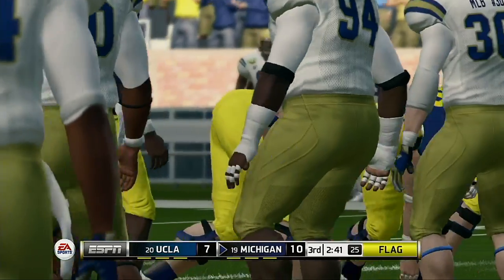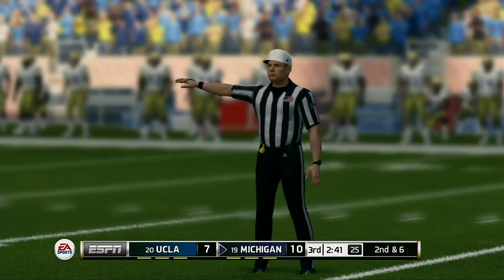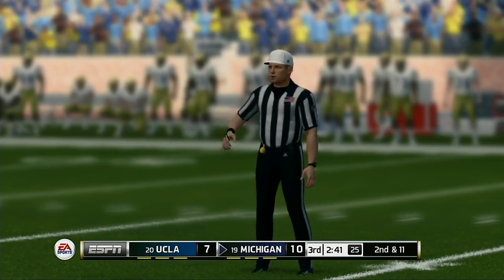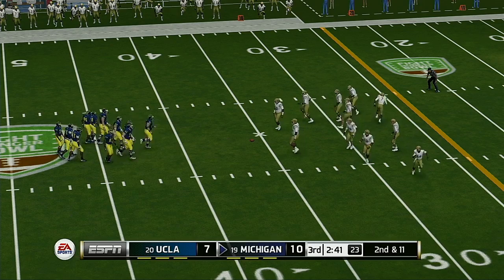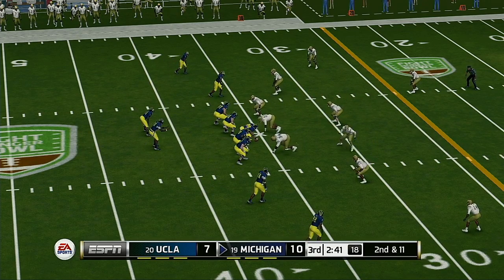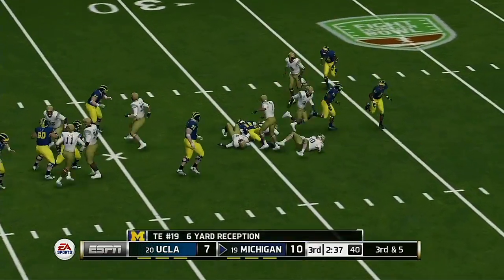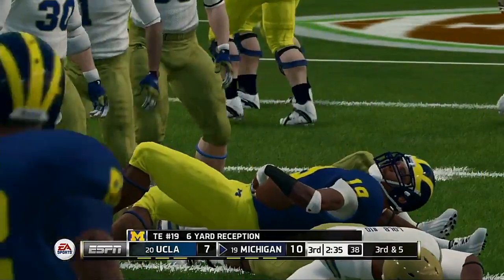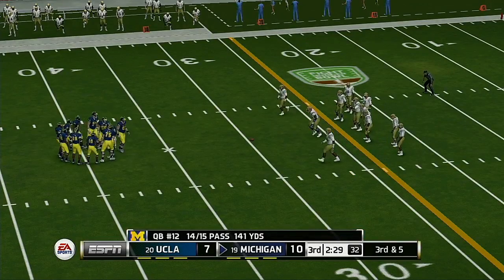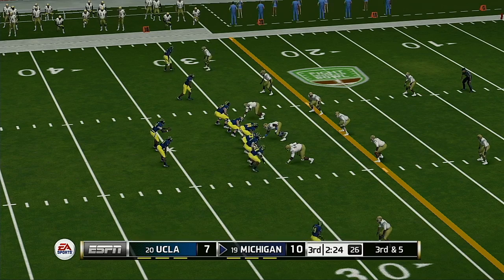Might have been some early movement up front. That penalty drives them back, and they're shooting themselves in the foot here. Well, if they can just keep their concentration, they'll avoid situations like that. Second down and 11 yards to the sticks. Ball on the 36. And they make the stop at the 30. Almost 6 yards on the play action. Michigan is up a field goal.